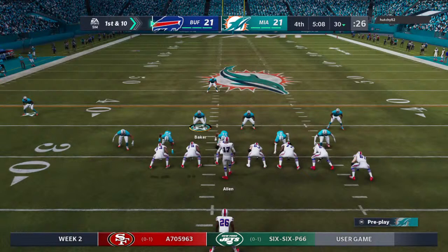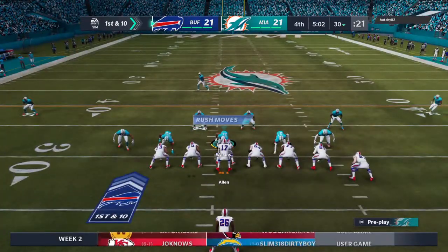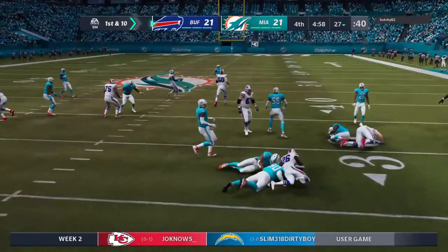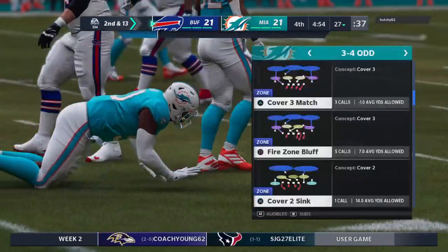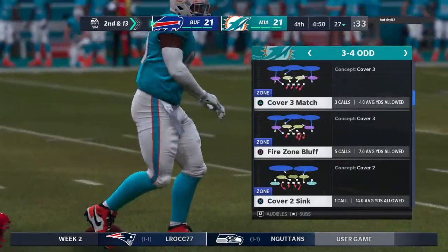Some good games going on in the early window. This might be the best of the bunch. On first down, they stick with Singletary. And they take him down, losing yardage back at the 27. It was Shaq Lawson there. He'll get credit for the tackle for loss.